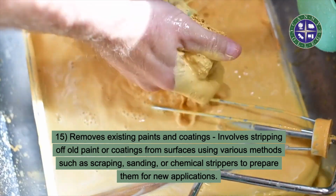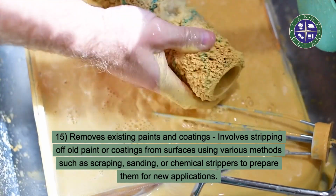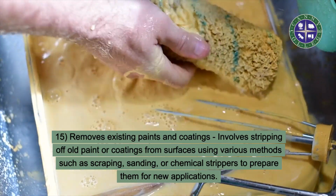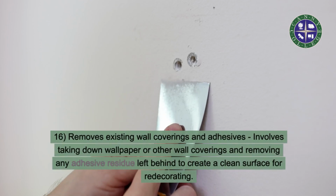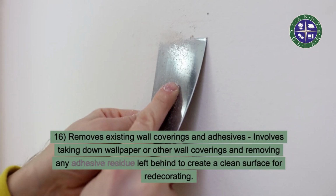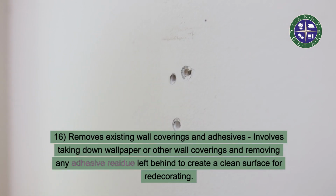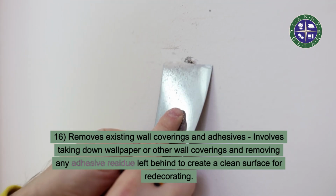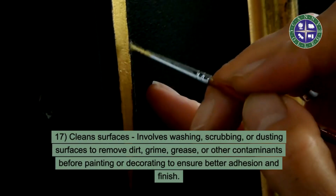Involves stripping off old paint or coatings from surfaces using various methods such as scraping, sanding, or chemical strippers to prepare them for new applications. 16. Removes existing wall coverings and adhesives. Involves taking down wallpaper or other wall coverings and removing any adhesive residue left behind to create a clean surface for redecorating. 17. Clean surfaces.